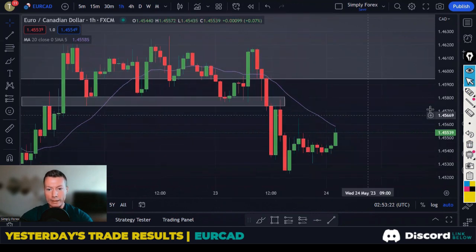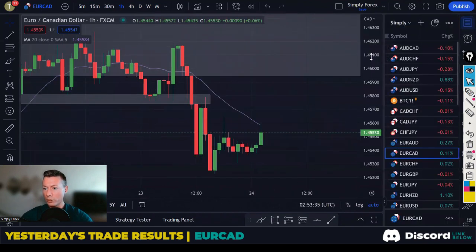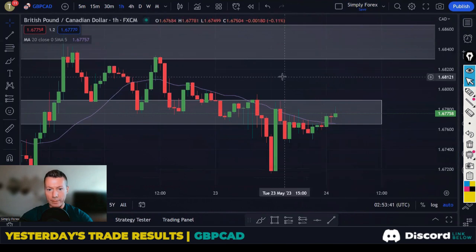Even if you don't enter straight away, you do get a very bearish reaction at that level, and you could take that down instead. Okay, but again, CAD came down, a couple of opportunities here. We also looked at pound Canadian dollar. This was a little trickier to trade, if I remember rightly.